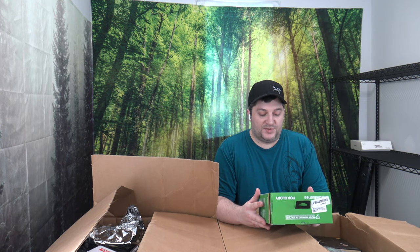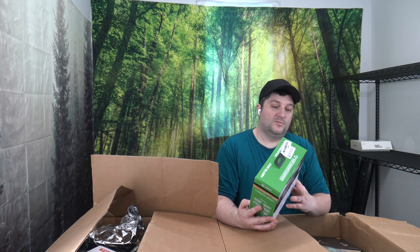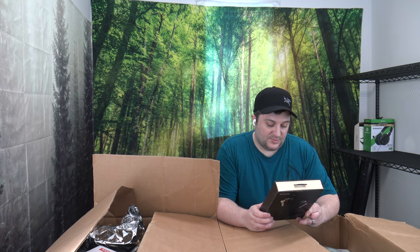Xbox One and Windows 10. Arctis One headset, gaming headset. We'll see how much that's gonna bring. A lot of headsets in here, I've noticed. In-ear headphones, really nice box. Looks really nice too, everything's still there. Looks like it's never even been opened. I did look this up online and they're like $80 brand new at Best Buy, so maybe 50 bucks.